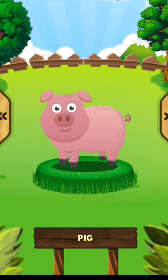Pig. The pig eats all kinds of food. The pig cannot bend his neck upward. The pig is a heavy animal.